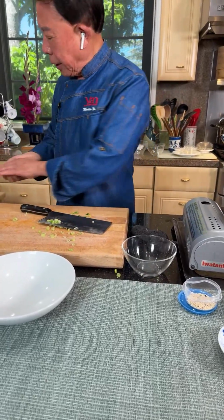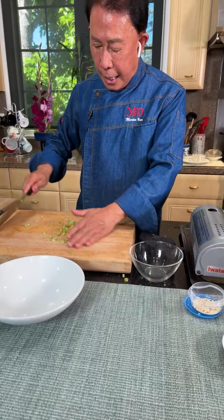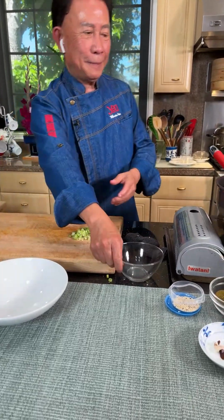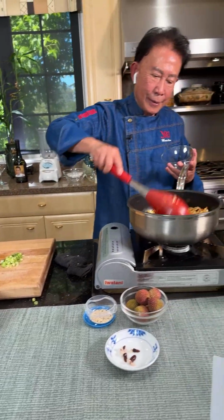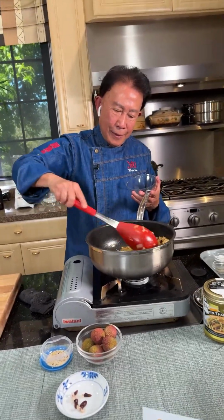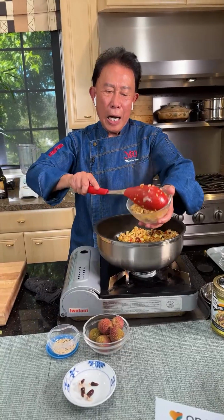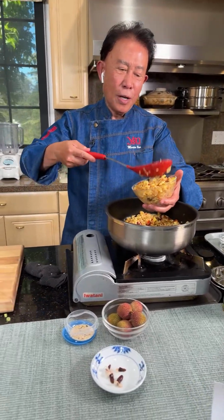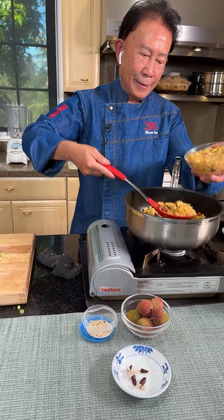Look at that. All cut up like this. And then I want to show you how to do this. Here, I put the rice here. This is so beautiful, and it's so golden brown. I put it over here, okay? This is how you serve it to your special VIP guests, okay?